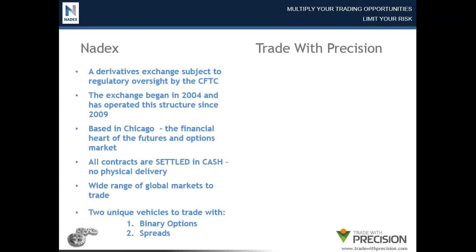All right, so I want to tell you a little bit about Nadex and about Trade with Precision. Well, Nadex is a derivative exchange that is subject to regulatory oversight by the CFTC, and it started in 2004 and has been operating in this structure since 2009. It is based in Chicago, which is the financial heart of futures and options market. They've got all contracts that are settled in cash. There is no physical delivery, so you don't need to worry about expirations of future contracts. And you've got a wide range of global markets to trade with two very unique vehicles, and that would be the binary options and the spreads.